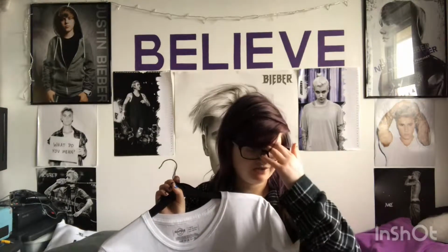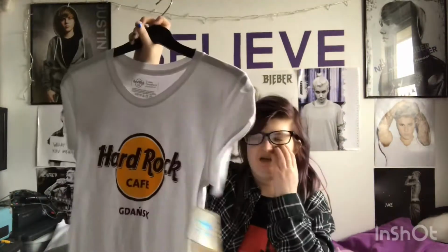It's quite simple. I kind of regret the one I bought when I went to Poland last time, because I was only 15, so I did buy one that was very glitz and glamour. I think my taste in clothing has changed. I've gone for more of a simple design this time.